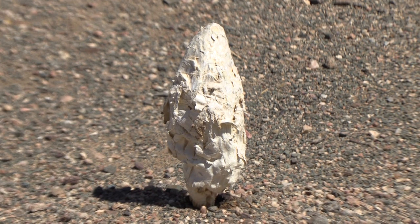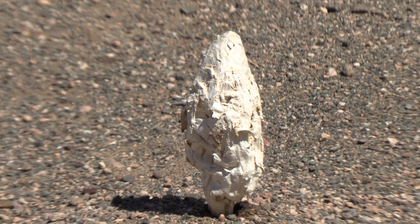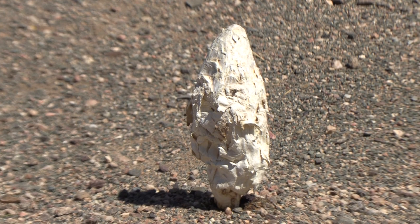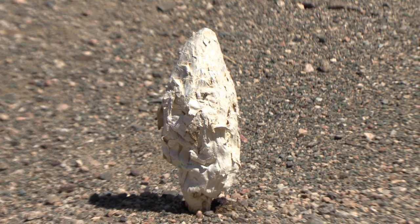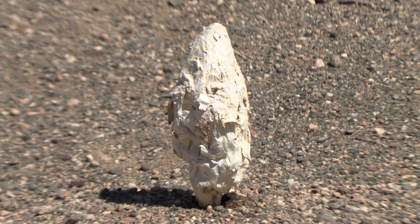Found this along the road. Not quite sure what it is. Whether it turns into a flower or if anybody knows what it is, maybe pop it in, let us know, Namibians.